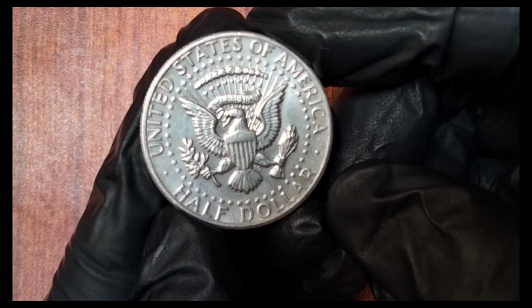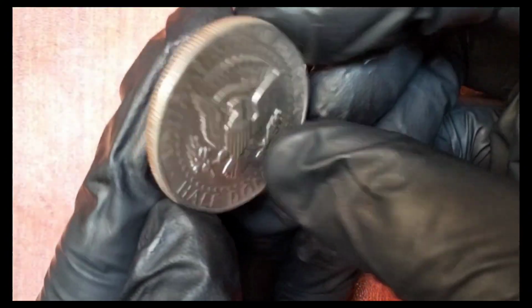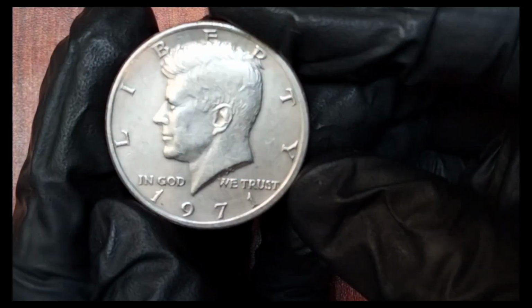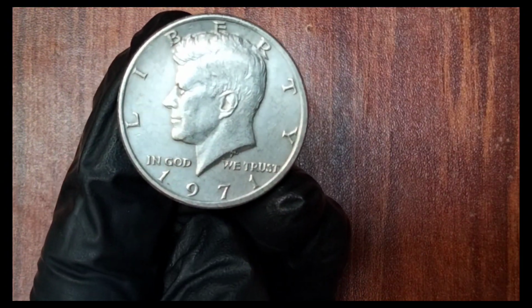The 1971 half-dollar, also known as the Kennedy half-dollar, was minted to honor the late President John F. Kennedy. This tradition started in 1964, just months after his tragic assassination. By 1971, these coins had become a staple in American currency.